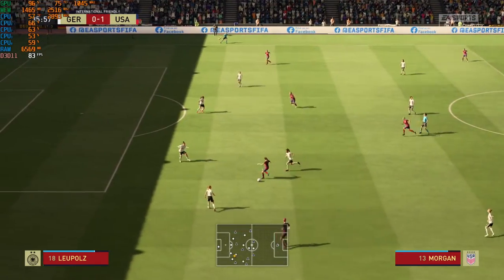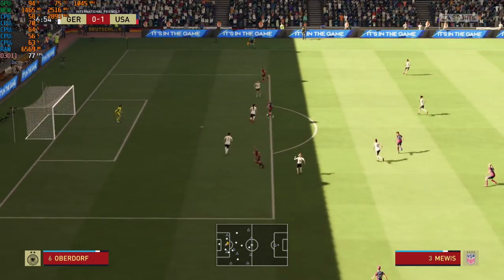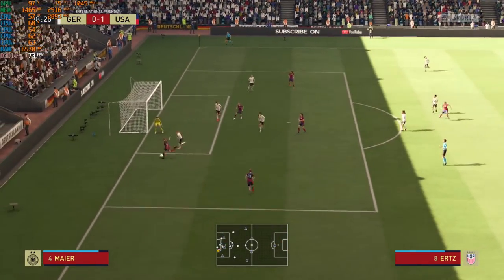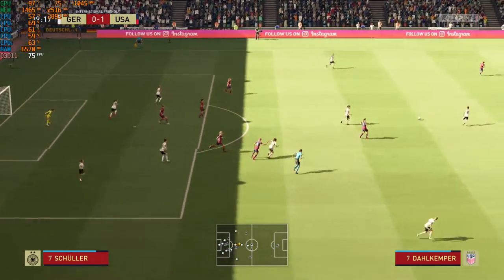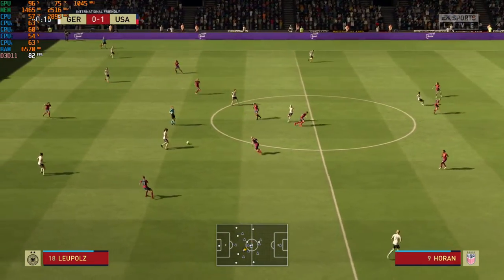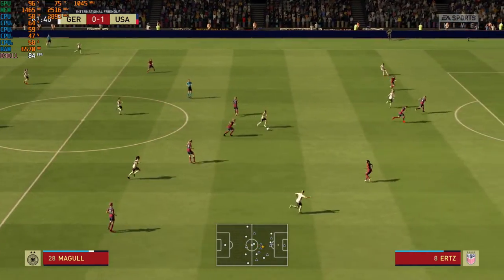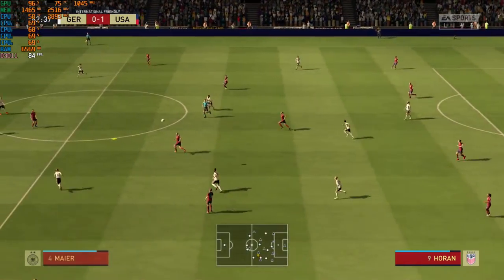Megan Rapinoe. Here's Mewis. Surely! Still a chance. Able defending, but can they keep it out? A very timely interception. Leupoldz. Now with Hoot. Magul. Germany in a position of menace, but nothing comes of it. Good defending it was.